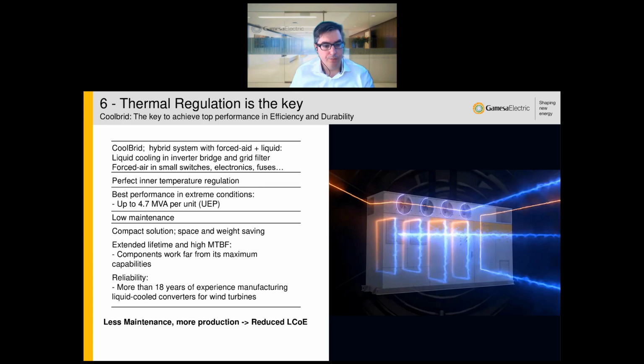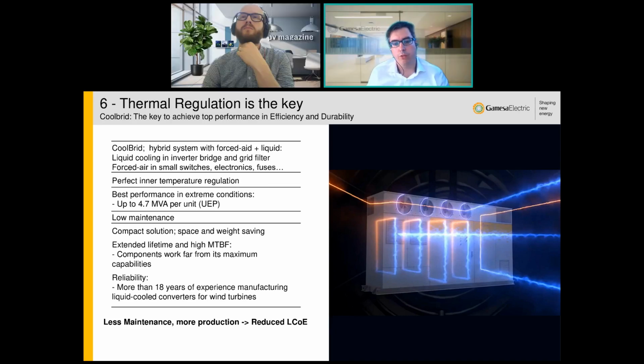And the design is an essential element in the operation of our inverter. It makes it possible to have the numbers we have in efficiency or in the THD and in the rest. And we consider that working with liquid cooling hybrid with forced air is key to have this solution, and is key for this reason to reduce the LCOE.